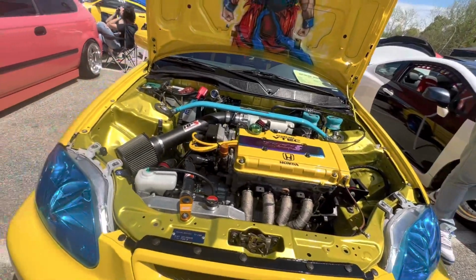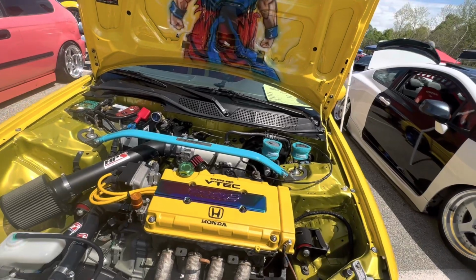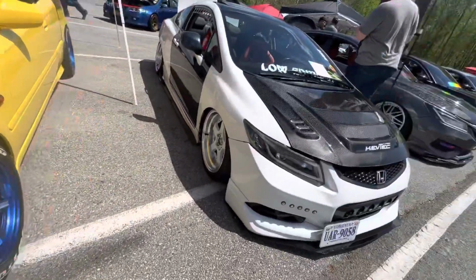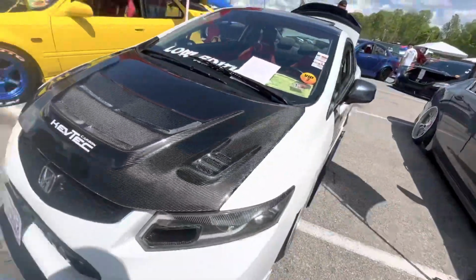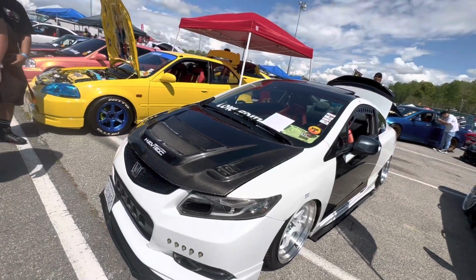This is nice. I like it. It looks like green. I don't like the bay color. Oh, Johnny, look, bro. This dude got you beat. Oh, yeah, sure. This guy got you beat. Nah, this car is nice, bro. It's a 9th gen Si.